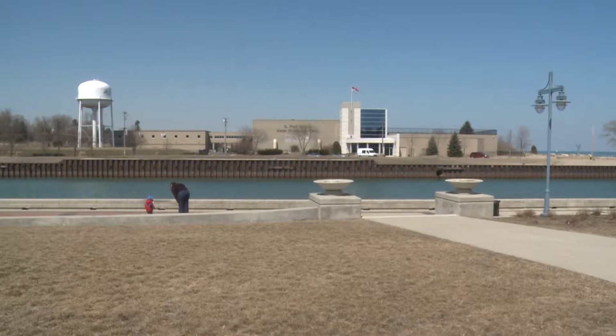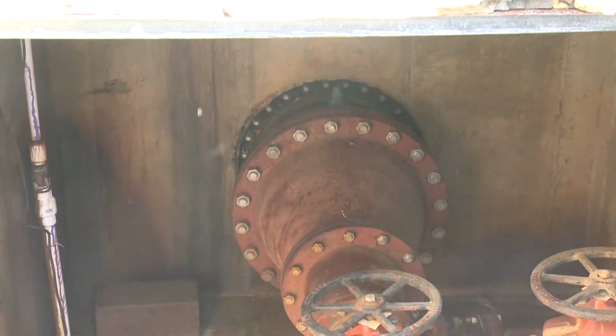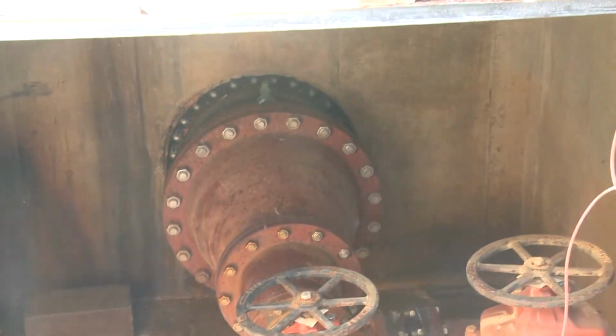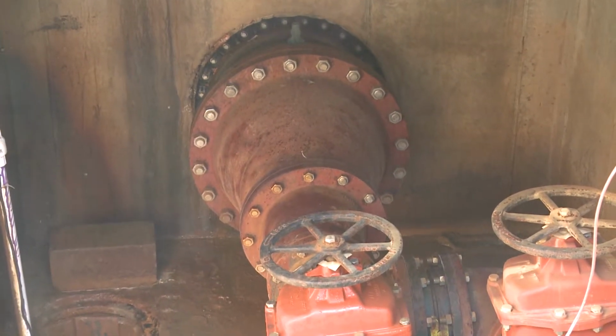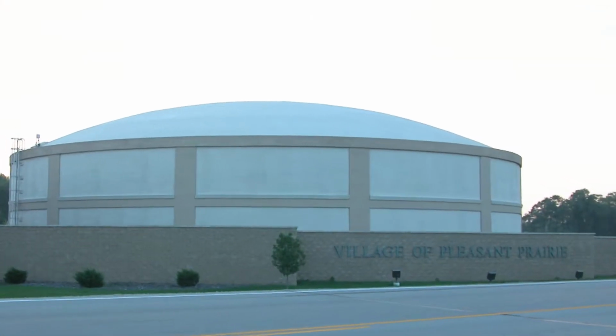Large pumps at the Kenosha Water Utility production plant push the treated water through a 36-inch transmission main for about 3 miles to a location on 7th Avenue and 80th Street. At this location, Pleasant Prairie's water utility receives the water through 2 metered pits. The water travels in 2 parallel transmission mains from the 7th Avenue location to a booster station and reservoir on Sheridan Road, filling the reservoir.